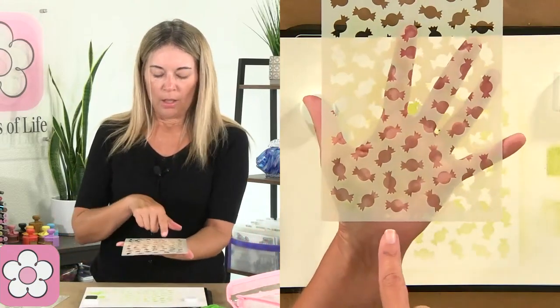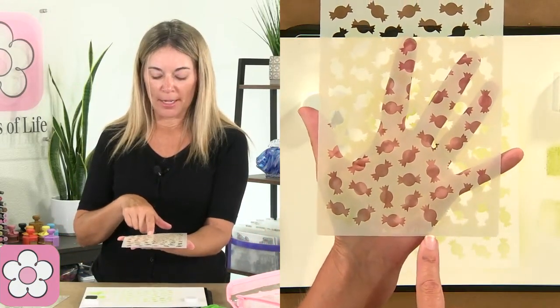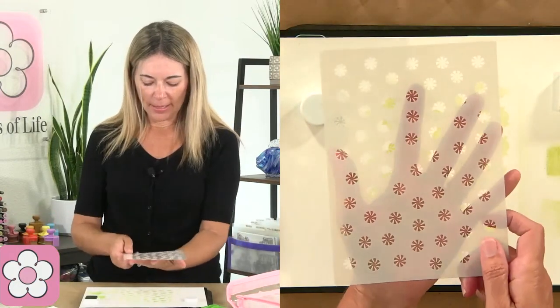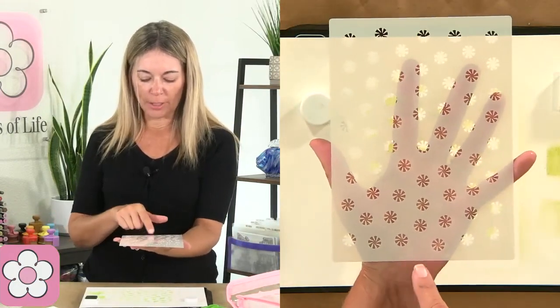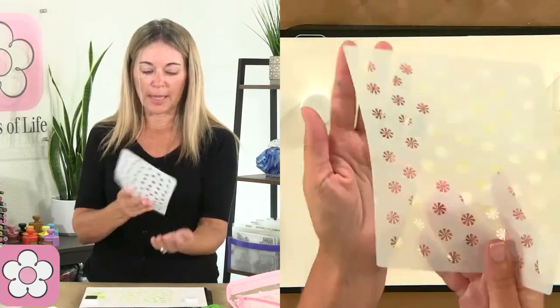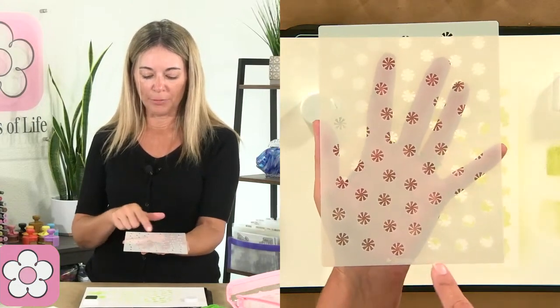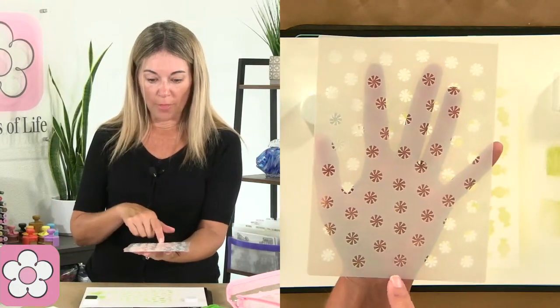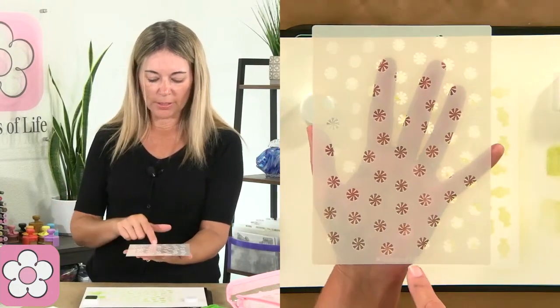So the name, the Stamps of Life, is right here at the bottom and I can read it. That means if I lay this down, I need to make sure I can read the Stamps of Life. Oh, it's backwards. That means I need to flip it over. Oh, look, I can read it now. That means it's the right way. Or, oh, there are no words. That's the wrong way. Oh, there are the words and I can read it.